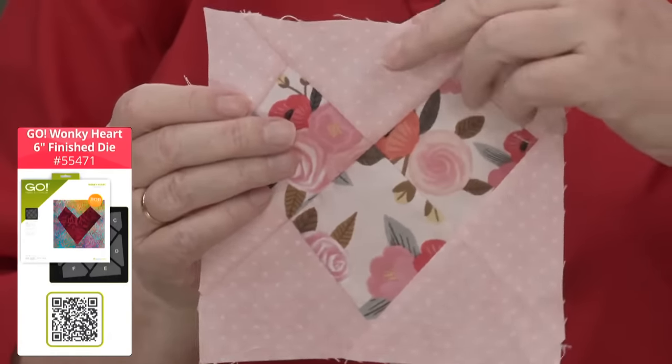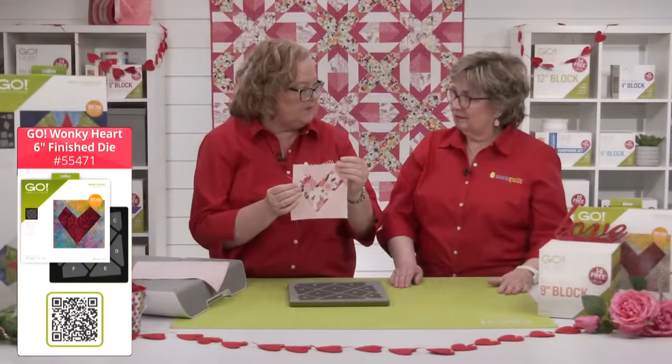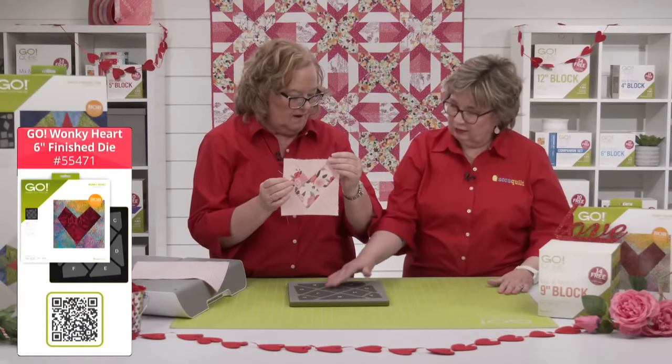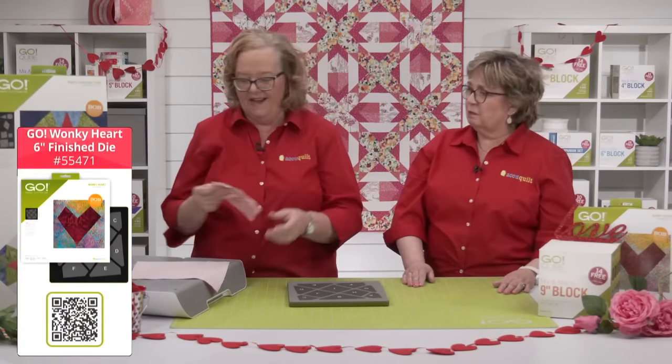So I loved this fabric, but I didn't have a 10-inch piece of it. So you just laid it over? I did, over the pieces that are for the center. That's not a cheat. That's working smart, not hard, Pam.